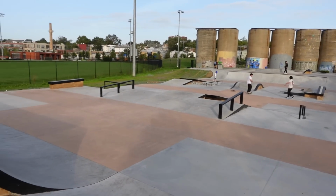Now right here is the initial 3D rendering of the skate park. We're about to go there right now to see if it actually matches up with what their plan was. Now let's talk about pricing. For a skate park of this magnitude, it's actually relatively cheap, and it was helped out immensely by the one and only Tony Hawk. But before we get into that, let's just get a session and get a good look at every obstacle at this park.